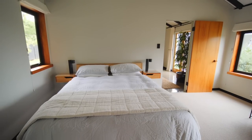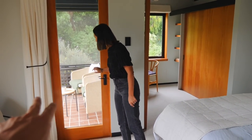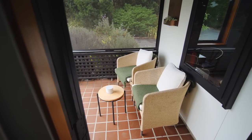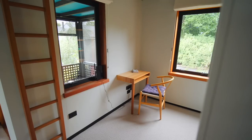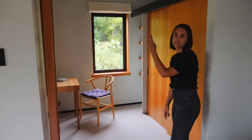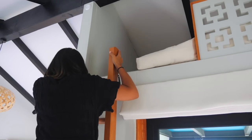And then this is the master bedroom. So there's another patio out there. That's the coffee jam out there, isn't it? Beautiful views, nice fluffy bed, and then there is an office nook just here, and we completely missed this the first time we came in here. It's actually a little loft.